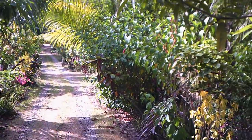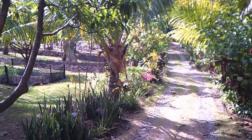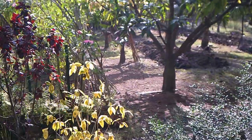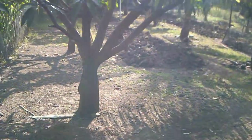The well's gotten a little deeper. The rice haystack has gotten somewhat bigger as we picked up quite a few loads. The biggest change really during the course of the week was in my mango trees.